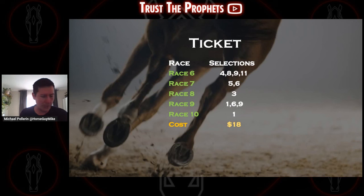Race 9, going 1, 6, 9. Race 10, going 1. I don't know if it's $18. That might have been wrong. Let's check. 4 times 2 times 3 equals, divided by 2. It's actually $12. So pretty cheap here. We might go ahead and bump that up to a $1 base, make that $24.